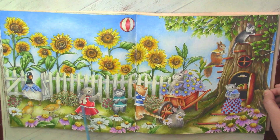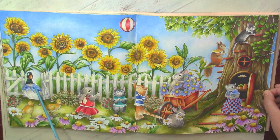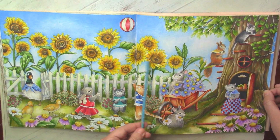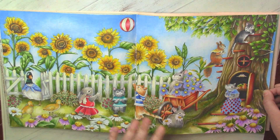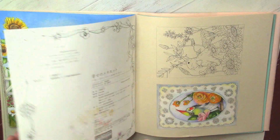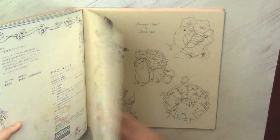And again, you can see this trick, how with bright colors here, here, here, and here, I try to attract attention to the main characters. And despite all the bright colors on the sunflowers and flowers here, still because of these primary, unique, bright colors, we can immediately look at the most important elements of the page. Well, here I also have a couple of postcards.